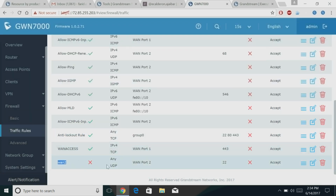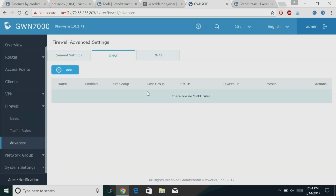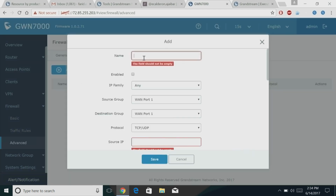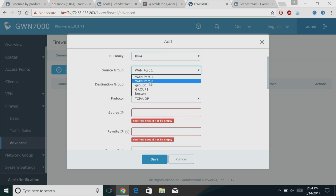On the WAN 2, I just created a rule that allows SSH, which is not actually supported, I believe, on the router, but I'm forwarding this port using static NAT to another device sitting behind the router, so I can access that server through SSH, and that's done from the advanced settings. And I just created a static route. I deleted it, but all it is you create, just say server SSH, so I can access it, enable, and then I can say any or IPv4, and then I choose, let's think about this.